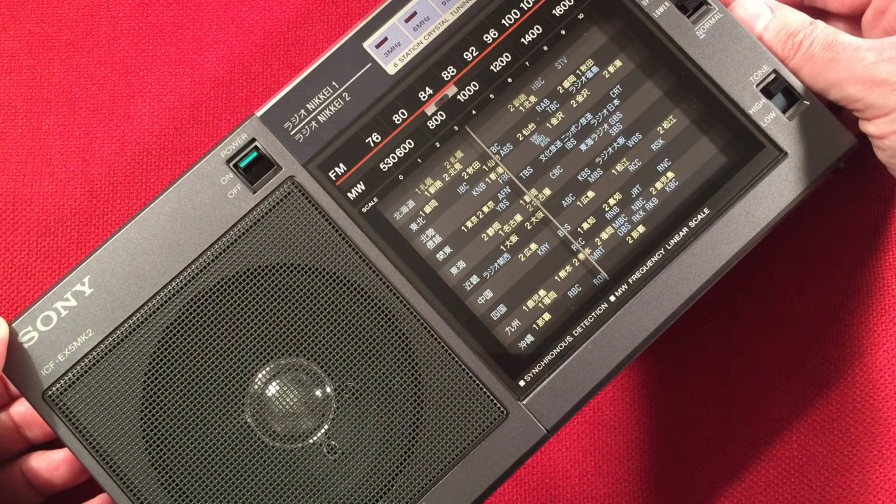880 WHSQ, formerly known as WCBS, New York, 750 miles northeast.